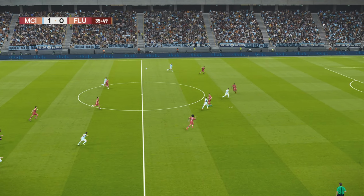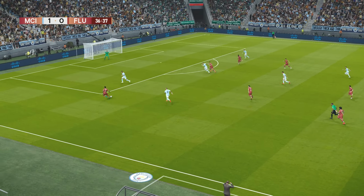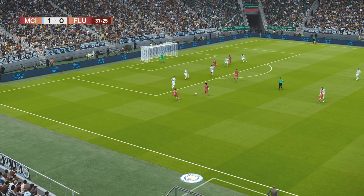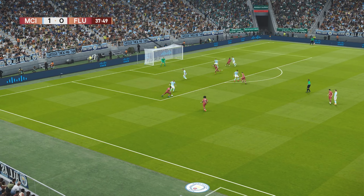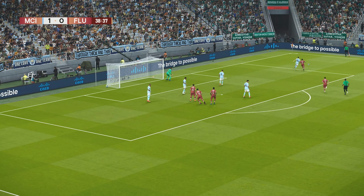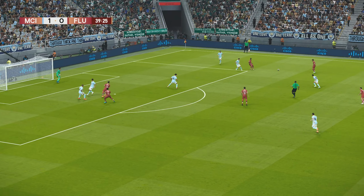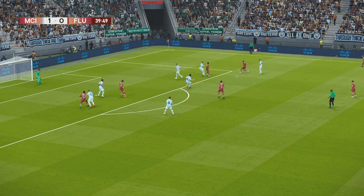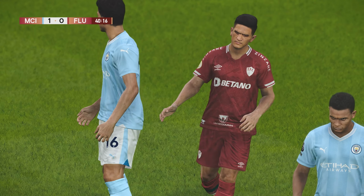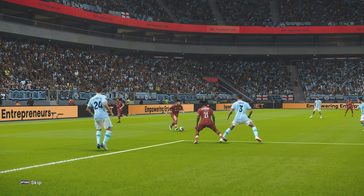Plays it forward, Kovacic, now he's off and running. He's in plenty of space here. Real chance! Defending of the desperate variety. Oh, great chance to shoot! Oh, terrific save from the keeper. Oh, that's a sparkling save. Absolutely sparkling. His reflexes were ultra sharp.